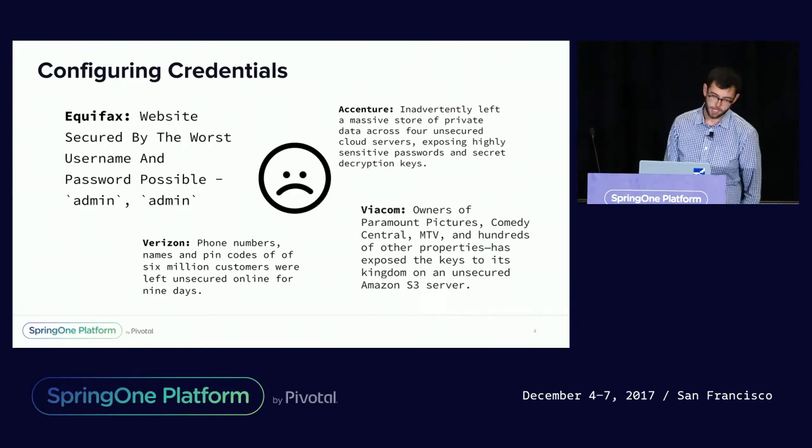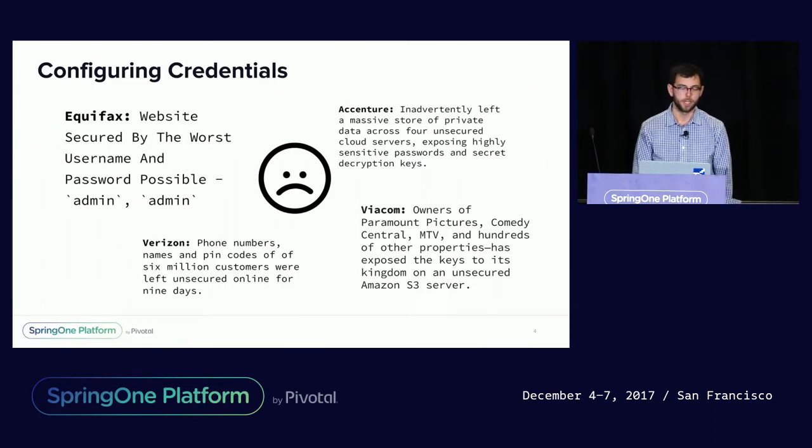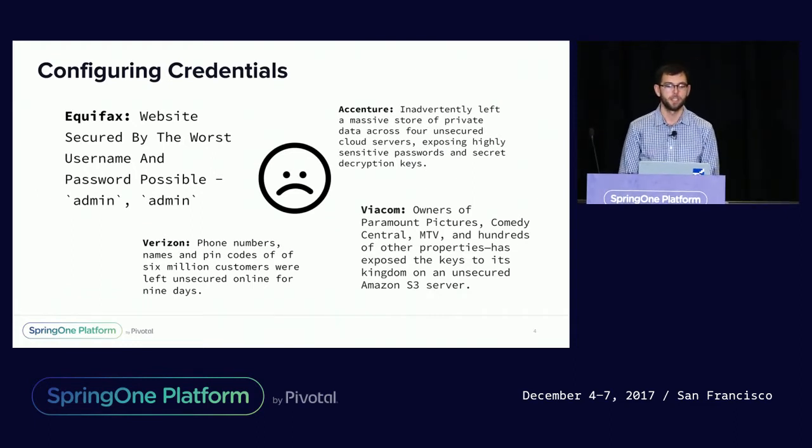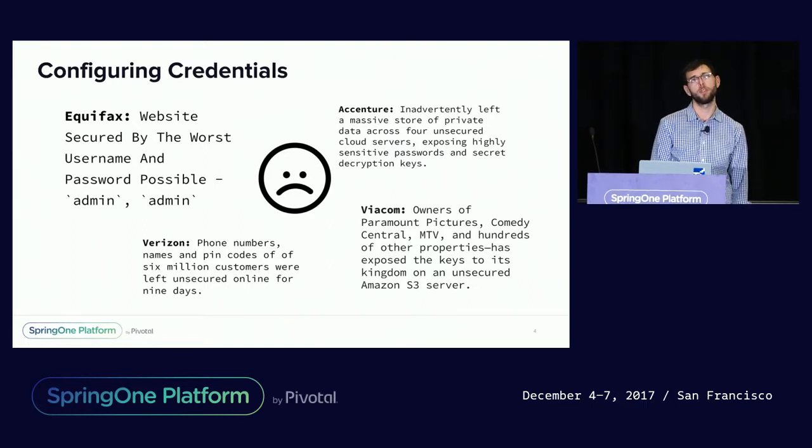Here are some basic headlines that I pulled, and I'll just highlight Equifax. I think we all know about that, but what I didn't actually know until I read the article was that they were using admin for a username and password that was keeping something secure that had about 12 million people and their social security numbers underneath that.